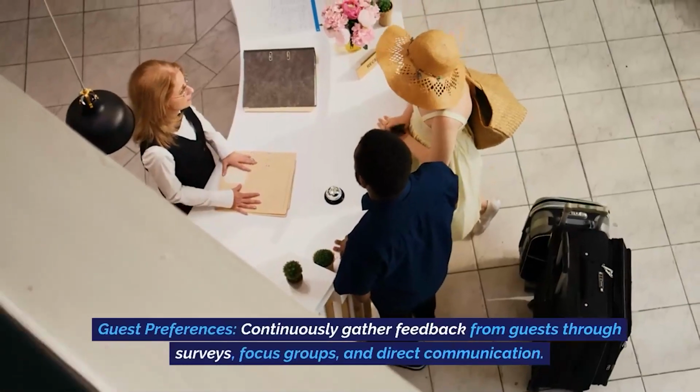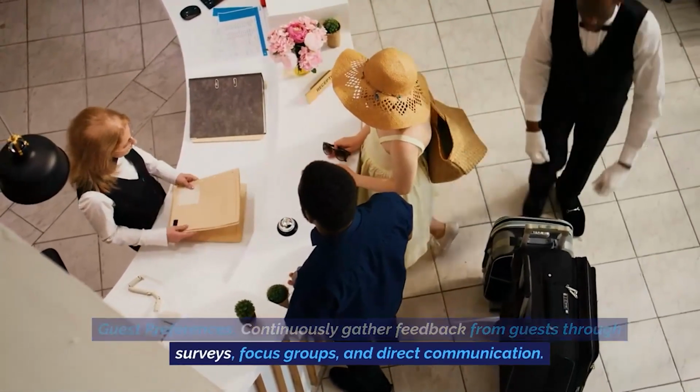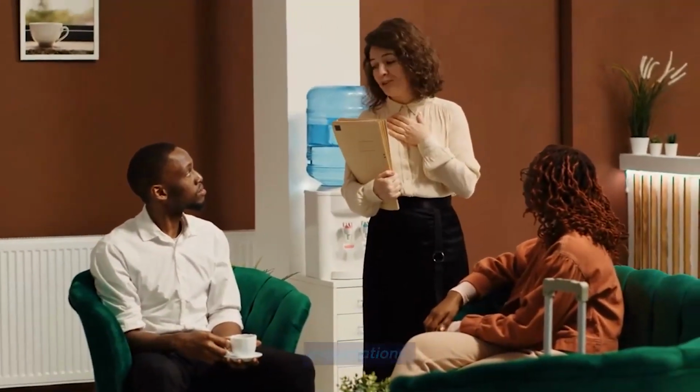Guest preferences. Continuously gather feedback from guests through surveys, focus groups, and direct communication. Adapt your offerings and services to meet evolving guest needs and expectations.